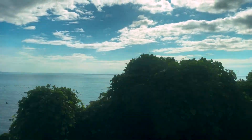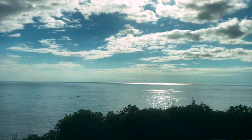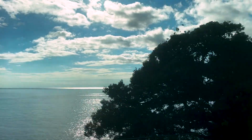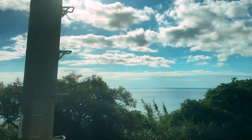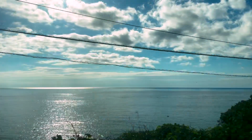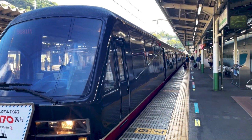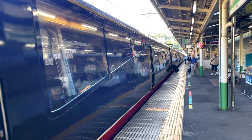From Odawara to Atami, we're hugging the coastline of Sagami Bay. With the sun rising over the water, the views are just stunning. Atami's gorgeous, no doubt about it, but we're here for one reason, the Kurofune Densha, or the Black Ship Train.